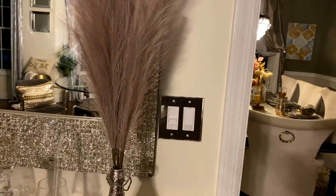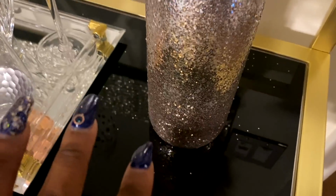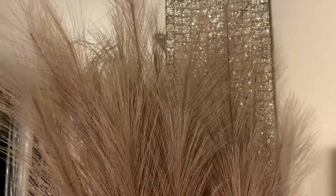Finally, I got some. Let me give you guys a little close up. You can see there's no shedding. Let me show you guys. As you can see, there's glitter, but there's no shedding from the pampas. So that's really pretty good. It's a darker brown than I was expecting them to be, but I still love them because they look really, really pretty. So yeah, they are from Amazon. I will leave the link for them because I think they are good.